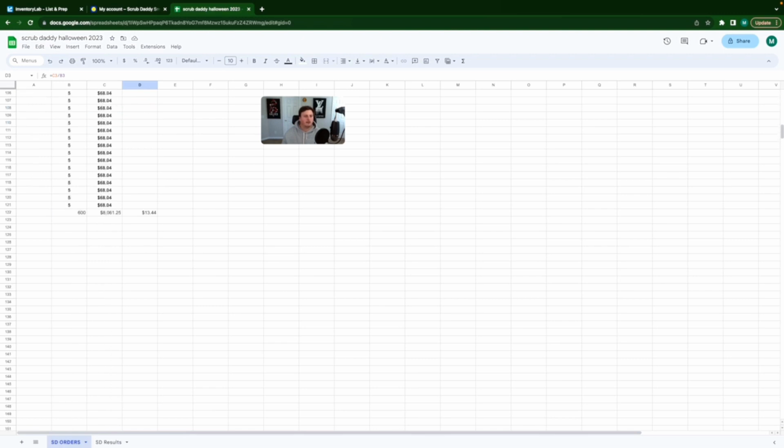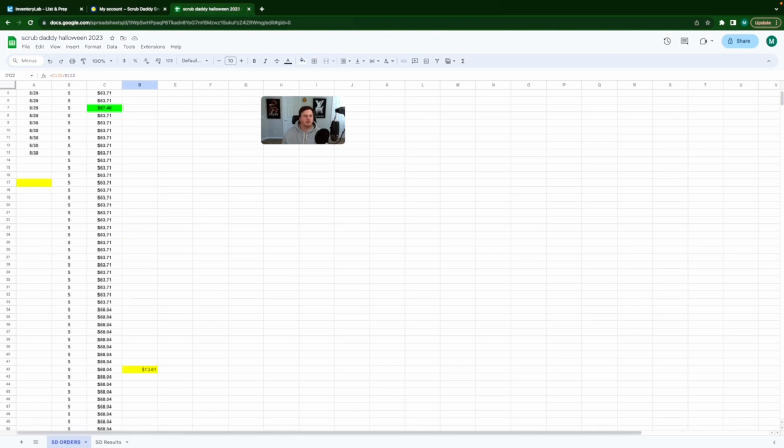So I kept track of it all, and then you just come down here. You see I bought 600 of this, $8,061.25 spent, and my average buy cost for all 600 units came to $13.44. So again, I highly suggest logging all your orders. This is an extremely simple spreadsheet.